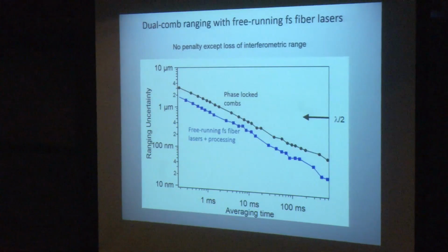And so we did that measurement. That's what's shown here. In black is the previous data, and in blue is now with these free-running systems and just counting the rep rate. And you can see it actually even does a little better, and that's because we ran here with twice the repetition rate of the combs. In many of these systems, and this one included, things get better with higher rep rate combs, provided you have enough photons.